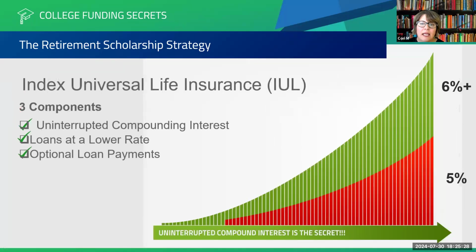Okay. Now let's talk about the new kid on the block, the indexed universal life that you may all be seeing all over the internet these days. Everyone seems to be talking about this. And yes, it can earn over 6% on average. And we'll show you that in a few case studies here in a little bit. And you can earn that 6%, like I said. There are insurance companies also that will give loans at 5%, and they will give you optional loan payments. So this one can work.